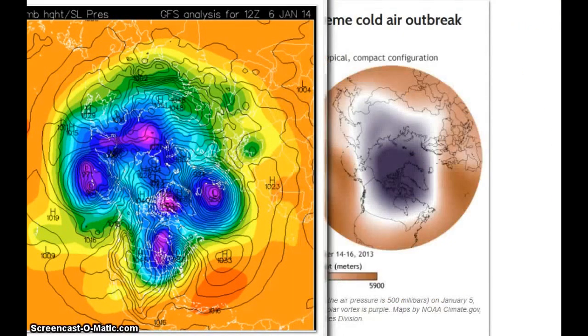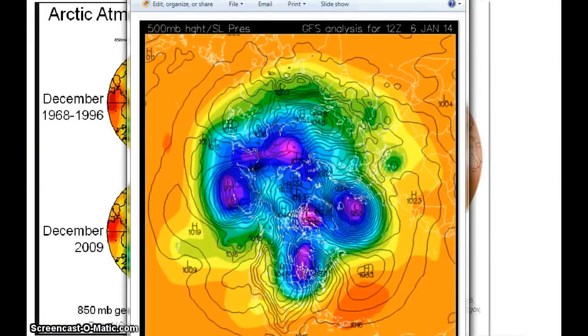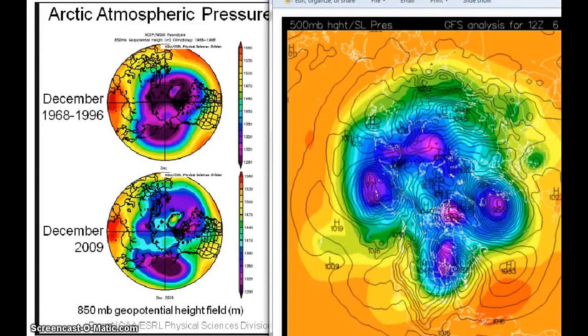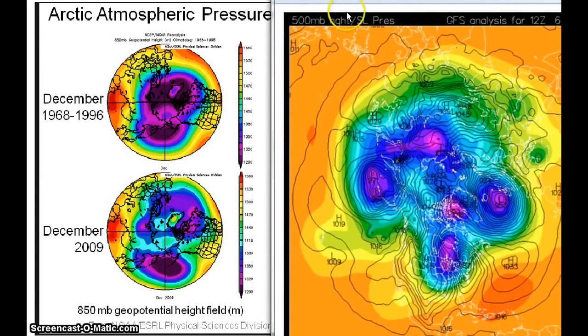Okay, there we go. This is just to give you an idea of how it was supposed to be in the past. From December 1968 through 1996, this is the way it looked. Here's America, and the blue part goes down to Canada and dips down in the Great Lakes area as usual. I remember that for years.